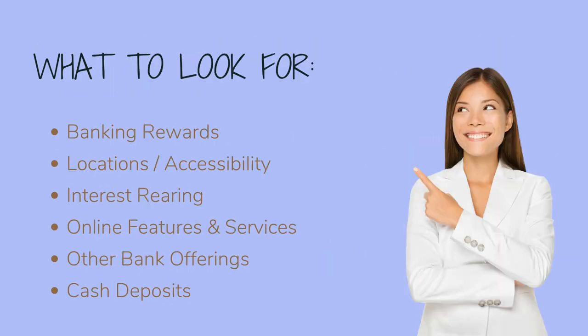There is no right type of business bank account. What you need varies based on what type of business you have, its size, and its complexity. That being said, certain common account features exist that all business owners, no matter what their field, should consider when shopping for a financial institution. And that's banking rewards. Does this bank offer bonuses, relationship benefits, low fees or requirements?